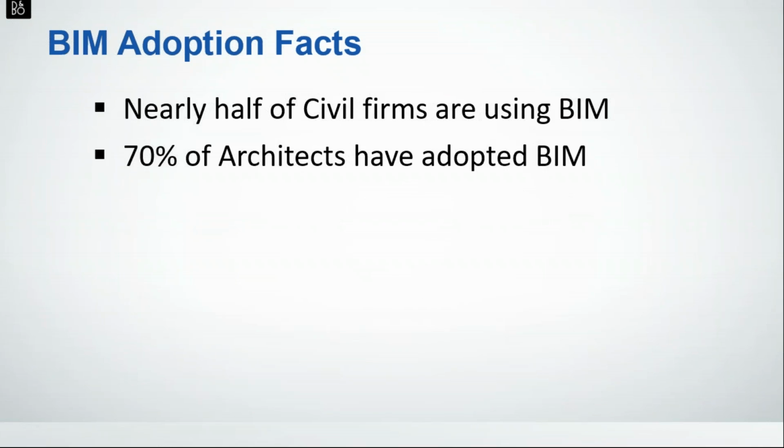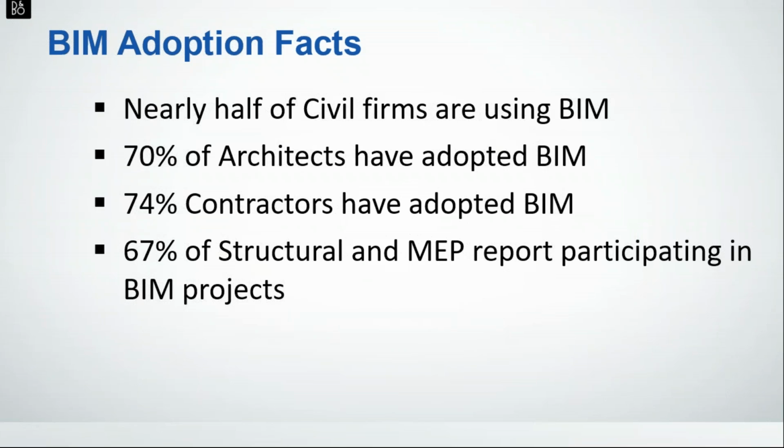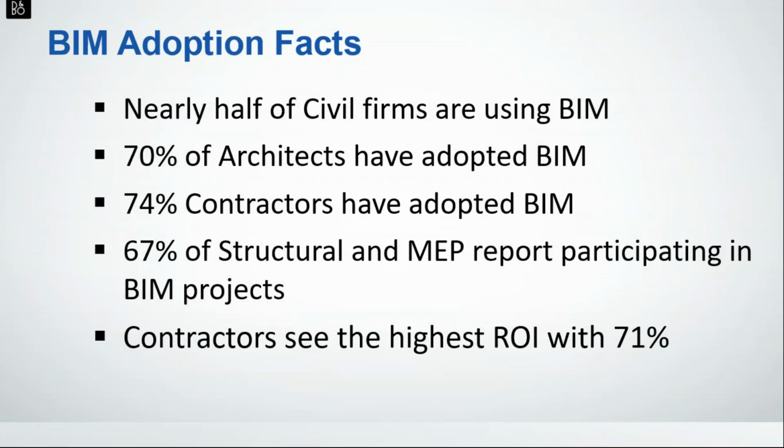Nearly half of the civil firms are using BIM. 70% of architects have adopted BIM. 74% of contractors. 67% of structural MEP report participating in BIM projects, and contractors by far see the highest ROI. Contractors totally get it. They totally get it. You saw that yacht, right? That huge yacht. They totally get it.